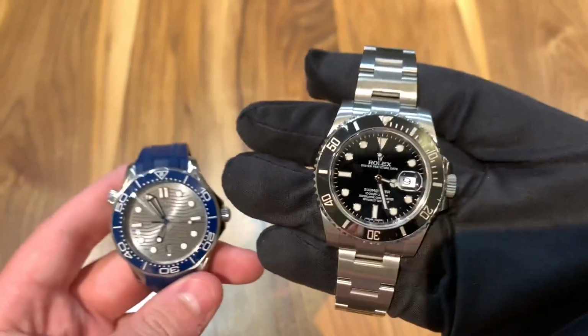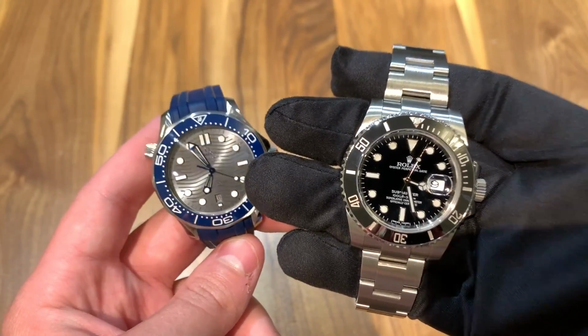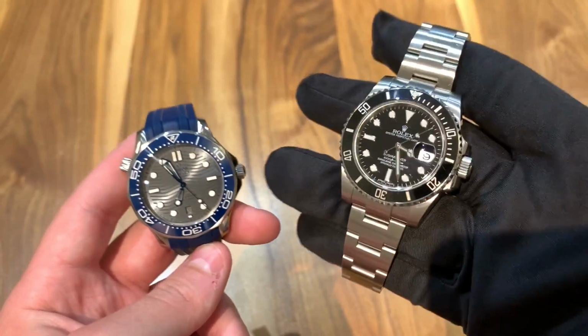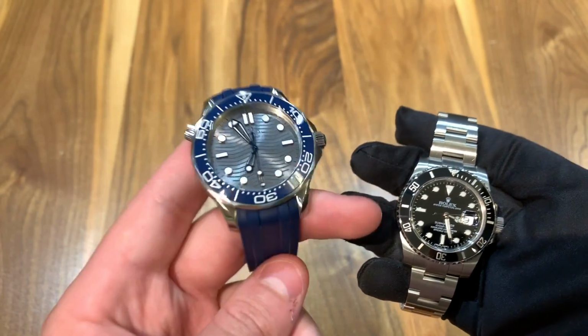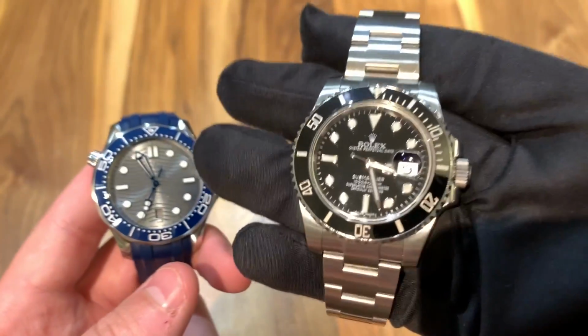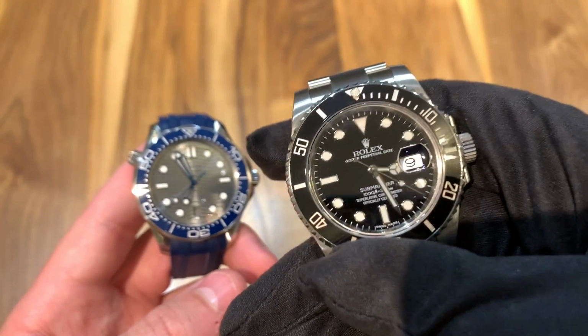With the ceramic comes a lot more features, as well as a much higher price tag. So that's actually what I'm going to address first. The Seamaster 300 meter, on the rubber strap, comes in at $5,200 versus the Submariner, which comes in at a price of $8,500 retail.